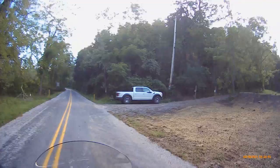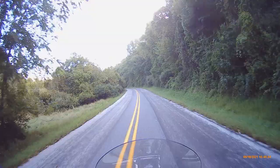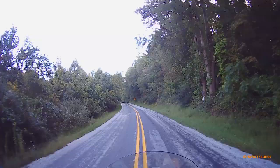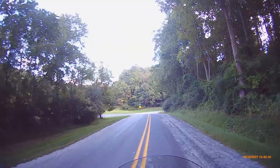Try to stay a little bit on the smooth side, even though it's maybe a little bit too close to the oncoming traffic, but that's okay. Up here they're used to seeing motorbikes and managing to stay away from them. So you come to another T and we will take a left. Musselman Road.